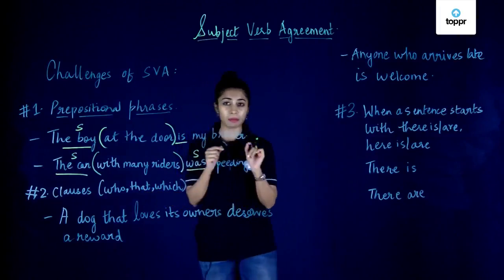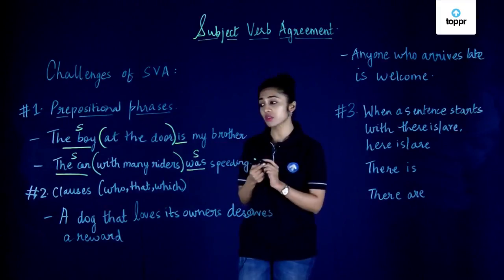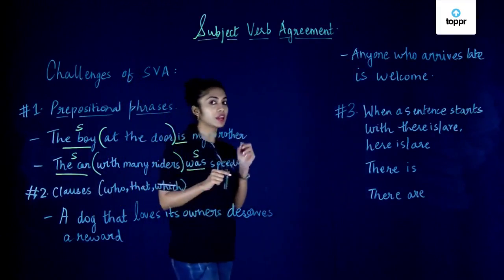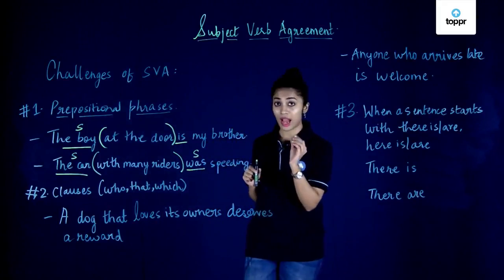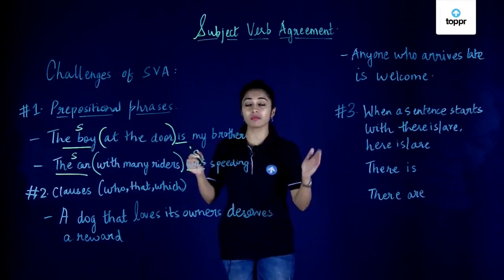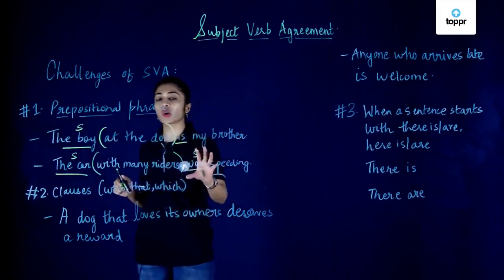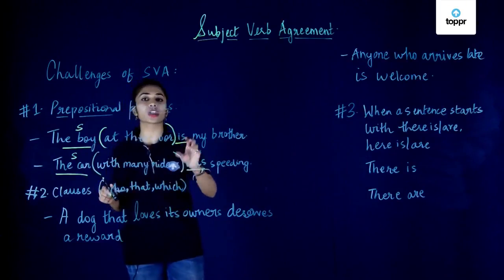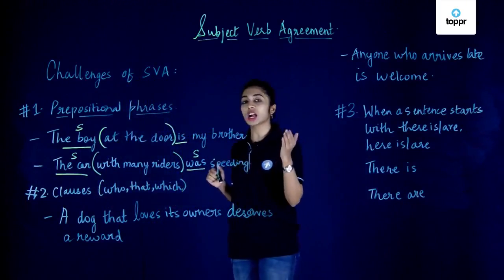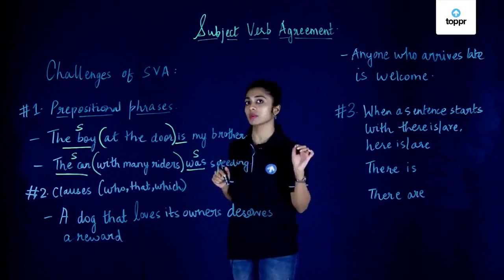So I'm just going to repeat myself because this is a fatal error. You cannot make this error. When we have a sentence, we start with identifying the subject of a sentence and we do not get distracted by the prepositional phrases that are used in between the subject and the verb, and we use the verb according to the subject and not according to the prepositional phrase. Well, let's take a look at our second challenge of SVA, that is subject-verb agreement.